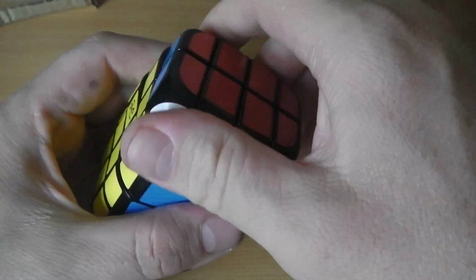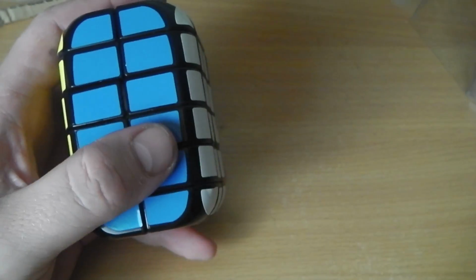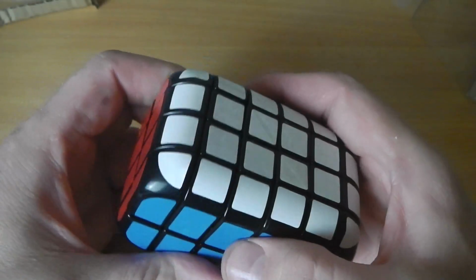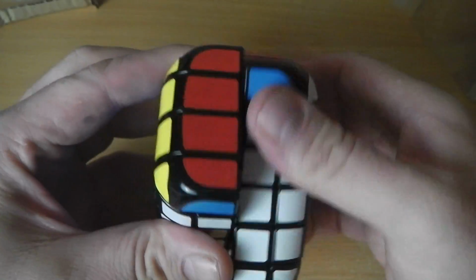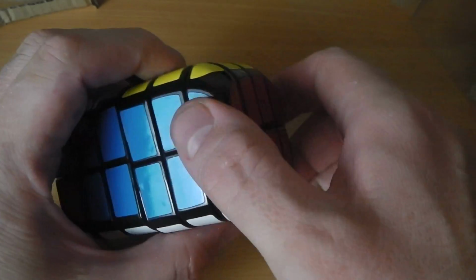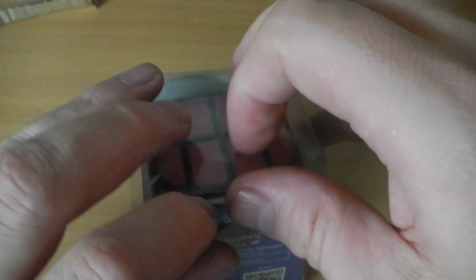Basically a bandaged 4x4x6, but it's the first mass-produced ultimate shapeshifter. Because you've got even layers in every direction, 2x4x6, which means it can shapeshift in every possible direction. Loads of bandaging and very challenging to solve. Definitely, if you can solve the 4x4x6 quite easily, that doesn't mean you're going to solve this one easily. It's very challenging. Took me quite some time to solve it the first time, and I recommend it highly.